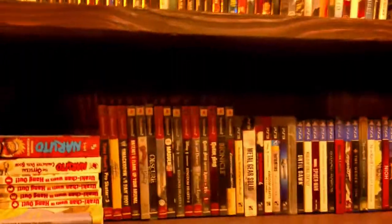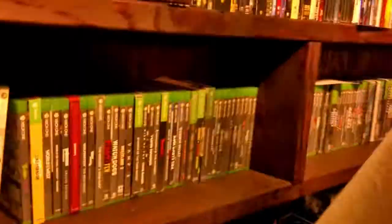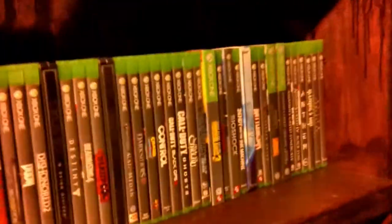What are all these books down here, manuals? Strategy guides. Stuff on the bottom is like comic encyclopedias. I've got a small collection of Bibles over here from throughout a lot of my family. These are Xbox. Yep, these are 360 games, the ones that'll play on your system. And then these are all Xbox One games. I've got so many 360 games that they loop around to the bottom. Just to give you a heads up.